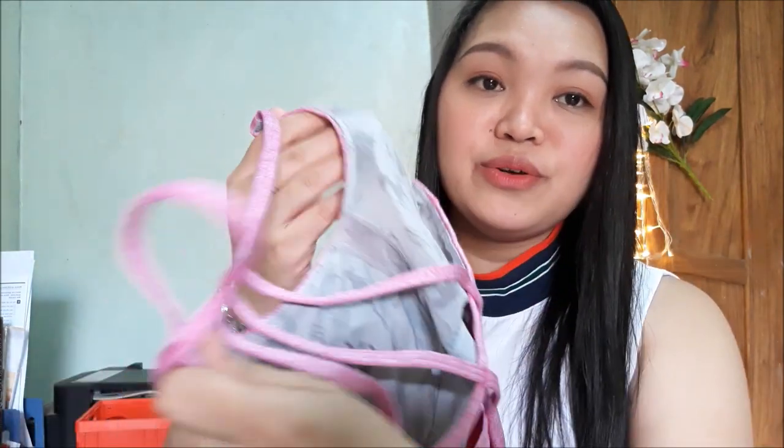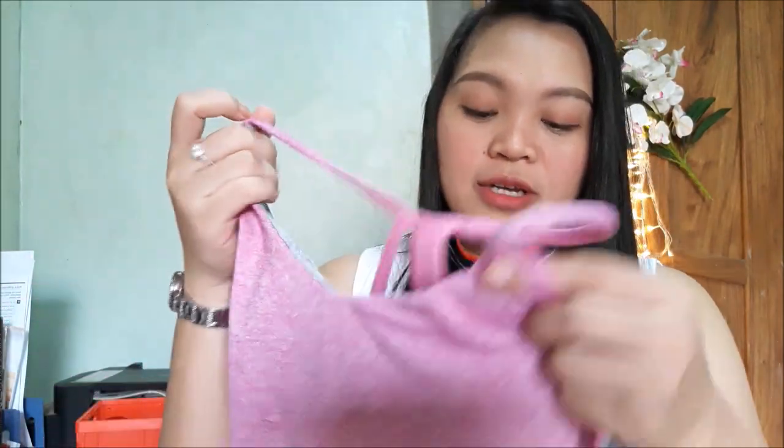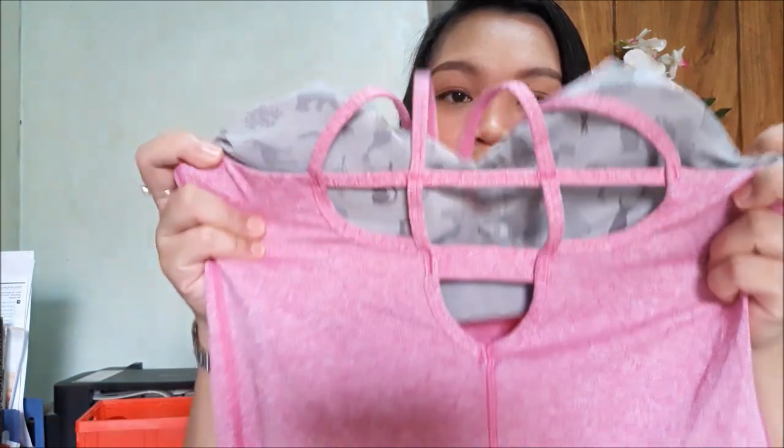Why not, diba? So, I don't know what's the brand, but parang may nakalagay na yoga. Ay, easy yoga. So, yun. Ito may nakalagay na easy yoga dito. So, pink lang siya. And gray yung detail sa loob. So, ayan, ang ganda. Tapos, ito yung sa back niya. Sobrang sexy. So, pang gym lang talaga siya.